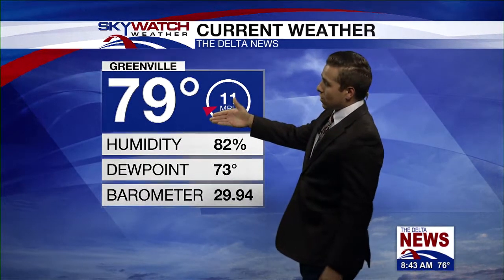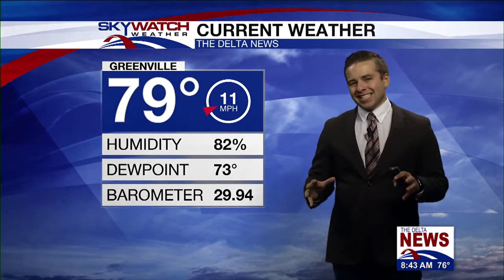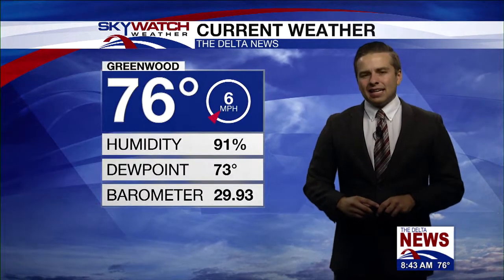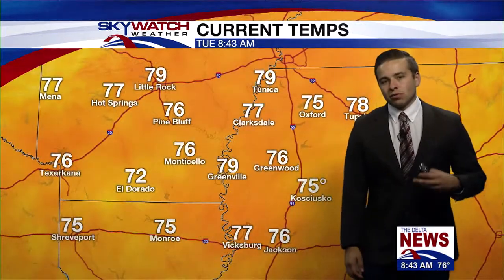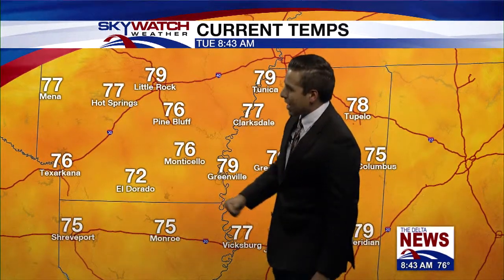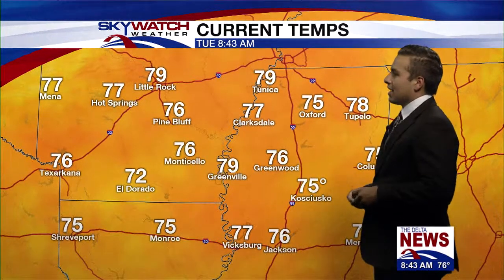Temperatures nearly 80 degrees here in Greenville. Winds out of the southwest at 11 miles per hour, but those dew points in the 70s. So very humid air out there, very moist, and definitely feeling like a summer morning. Greenwood currently at 76, dew points in the lower 70s, and across the region we're looking at 76 in Pine Bluff, 75 down in Monroe, 76 in the Jackson metro area, and 75 in Oxford.